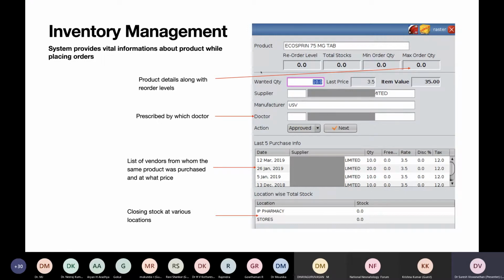You also keep track of which doctor prescribes this medicine, so that when you stock something new, you know who has asked for this. You also have a list of vendors that you've purchased from, and the prices. And if you have multiple locations, what is the stock at different locations?